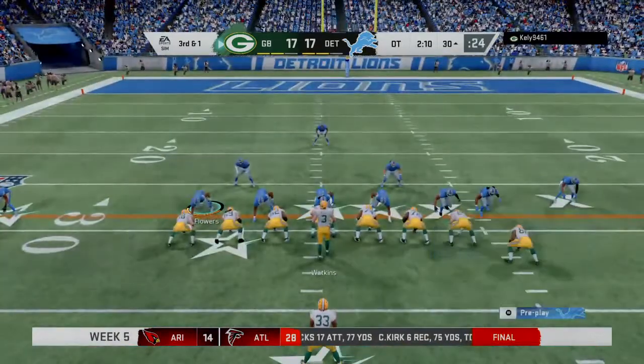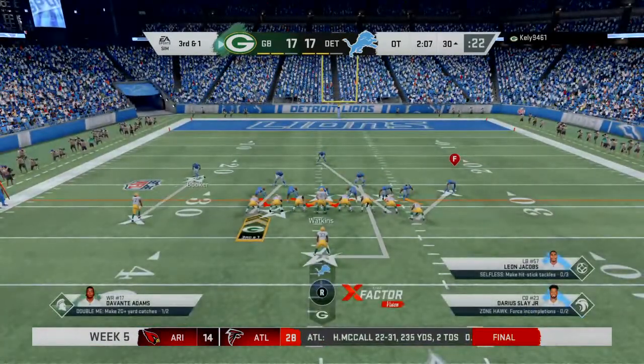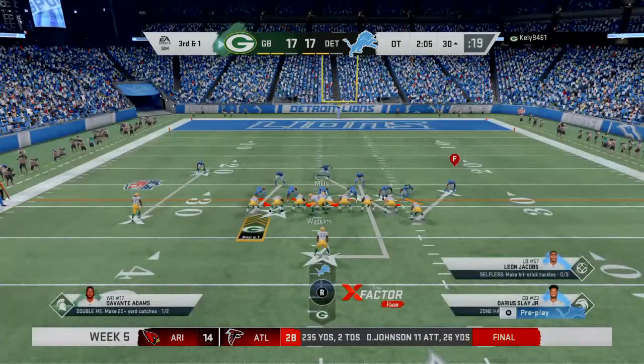Ready up. Mike 51. Mike 51. Let's set a tone, fellas. Let's set a tone. 61. Matchbox lights.